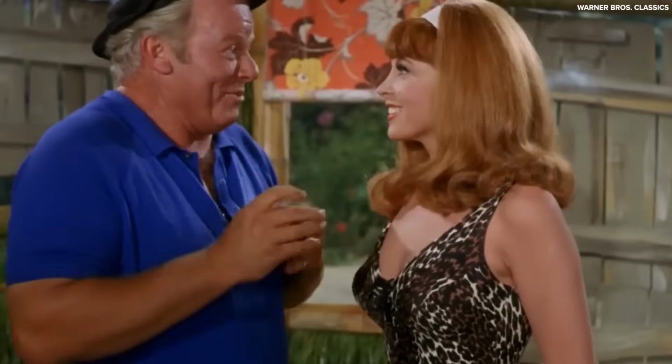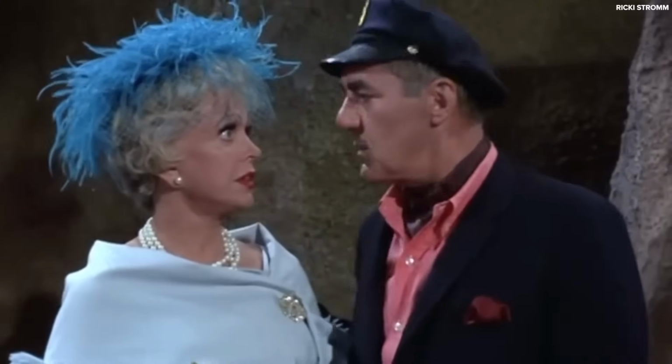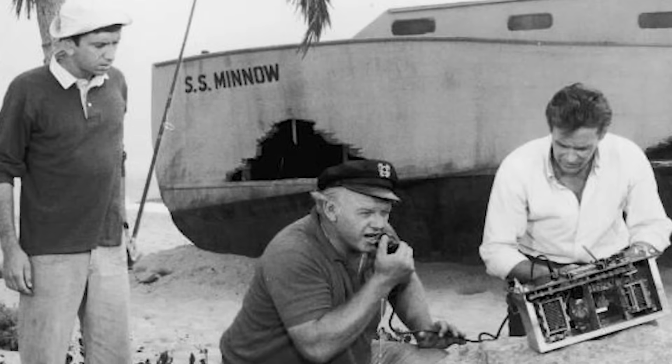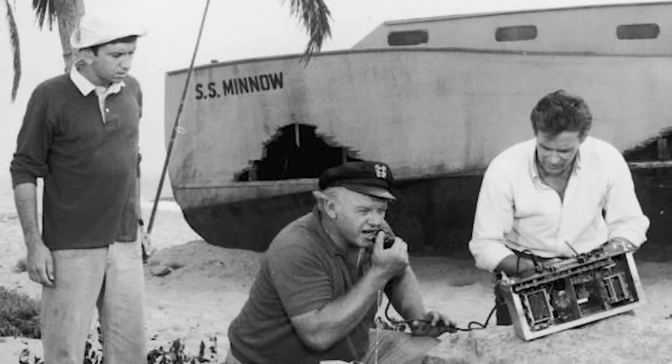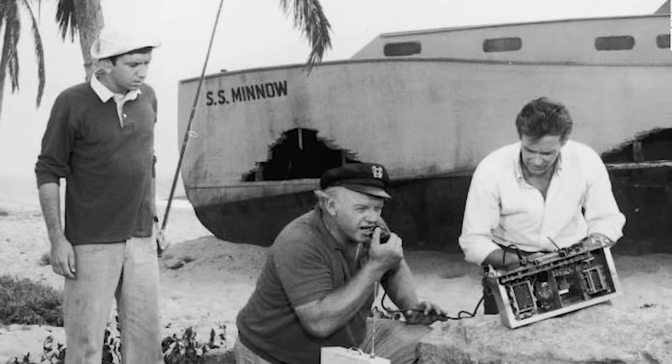The professor, known for his ingenious inventions crafted from coconuts and bamboo, managed to build a functioning radio to keep the castaways informed. However, this crucial piece of equipment seems to have a mind of its own, as it frequently changes locations throughout the series.